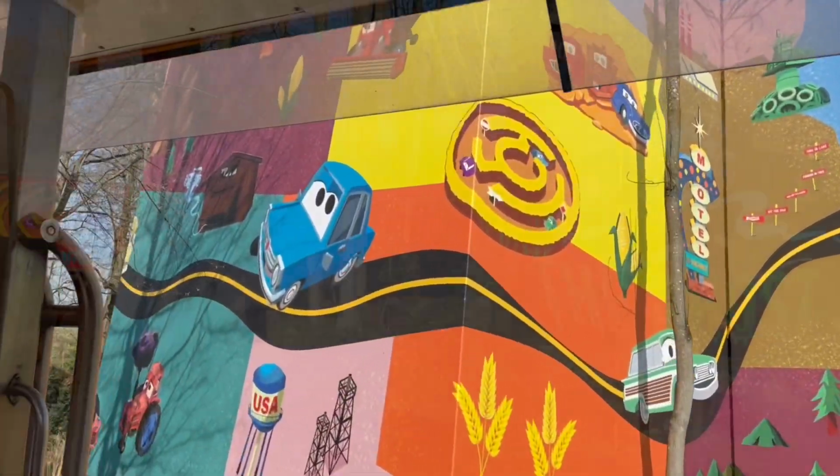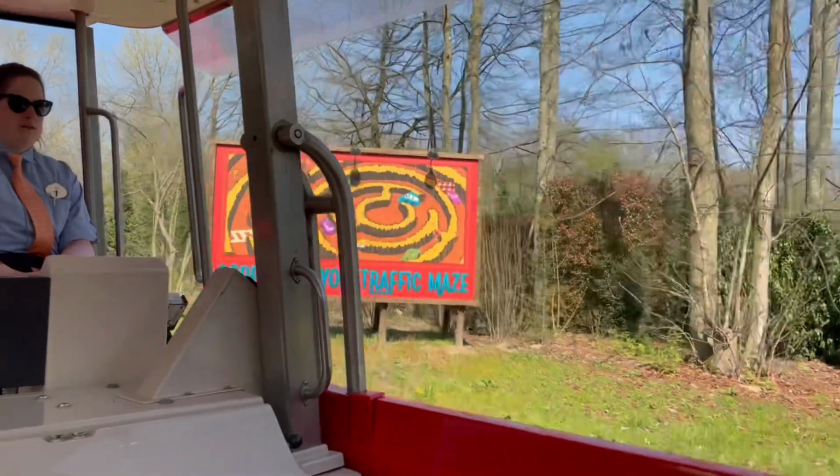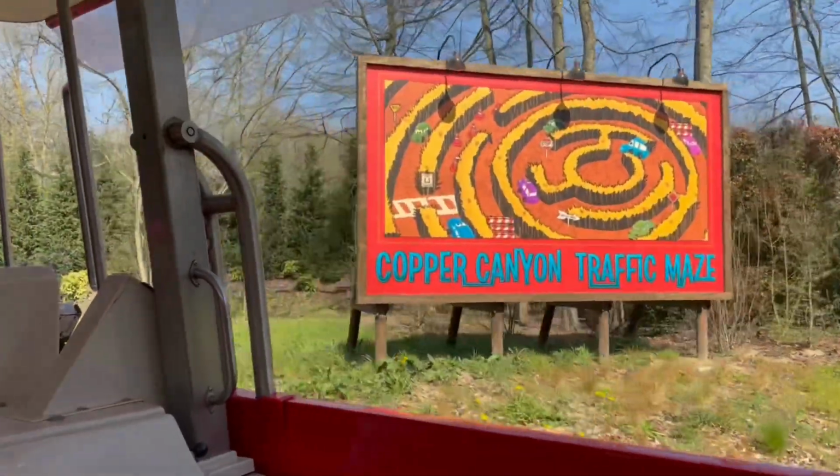Crazy things built along Route 66 dying to get out. Hey, it's the Copper Canyon traffic maze.